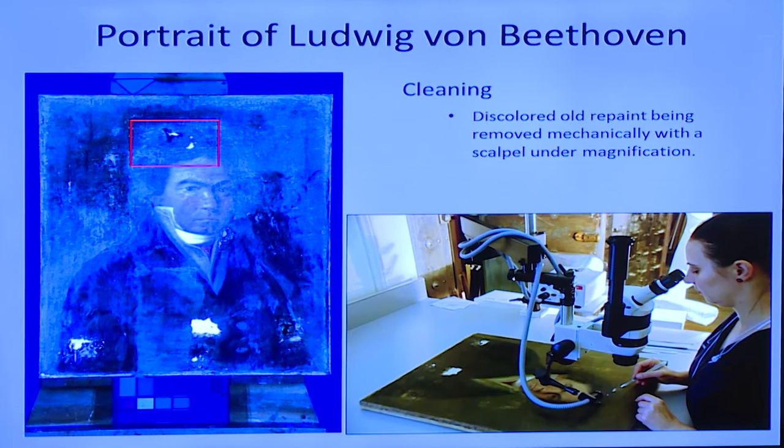As a conservator, my first goal is to reveal as much of the original paint as possible. Since Beethoven was known for his hairstyle, revealing more of his original hair was especially gratifying.